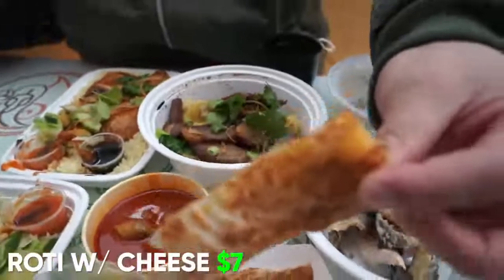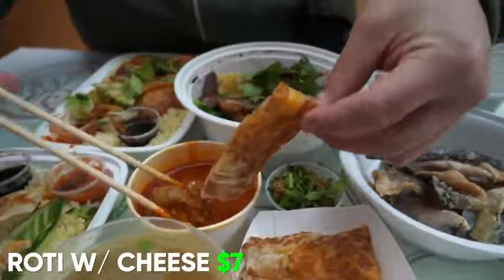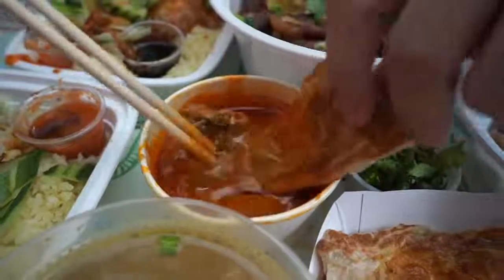This is cheese roti quesadilla with a chicken curry dip. So this was only like $7. This was a really good deal. Andrew, I think we're on to something here. That's a winner. This is a winner.